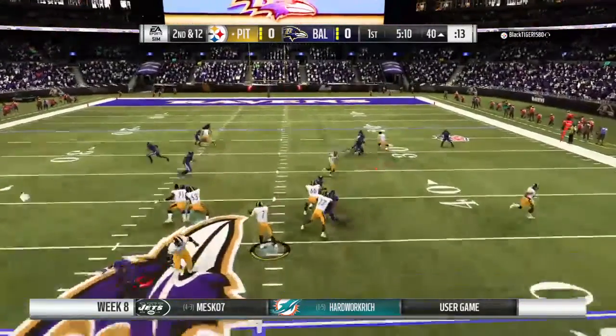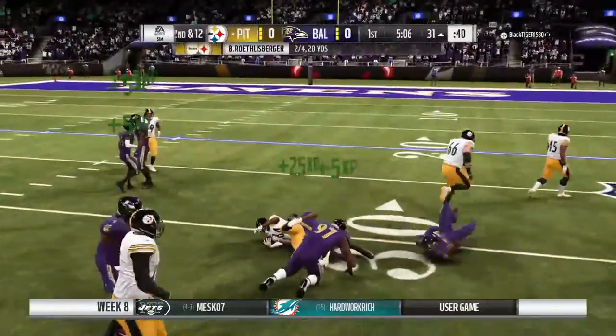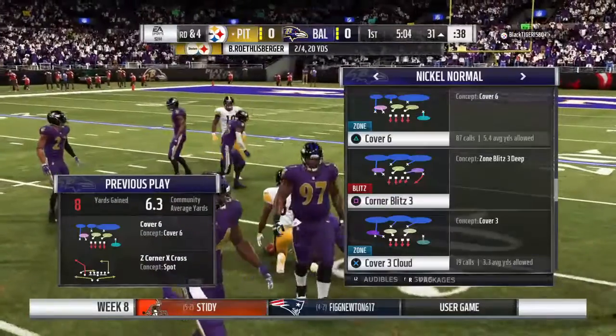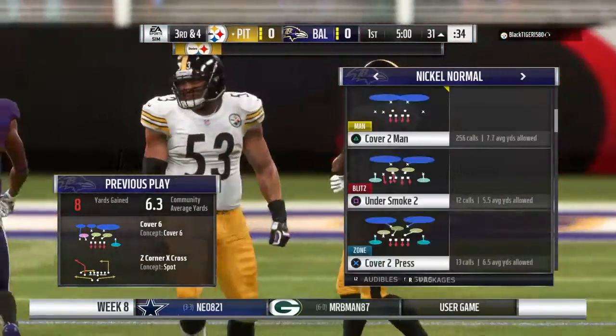On 2nd down, here's Roethlisberger. This will be caught by Brown. And this time not quite to the 30. It'll be down at the 31-yard line. 8 yards of the completion, but now they face 3rd down.